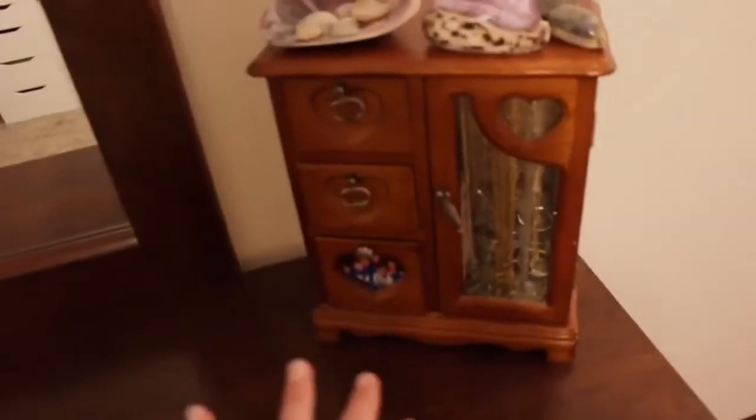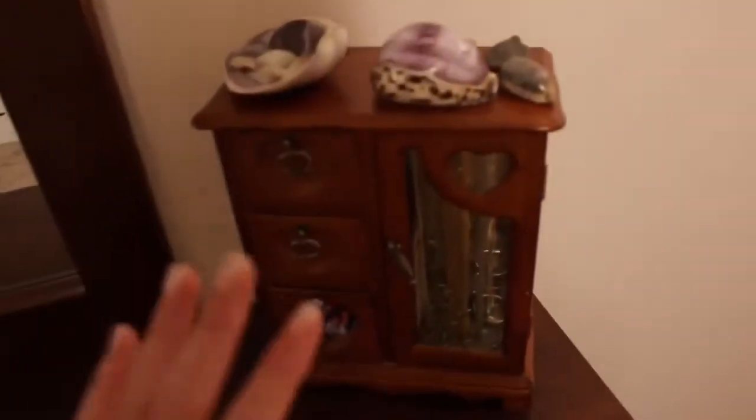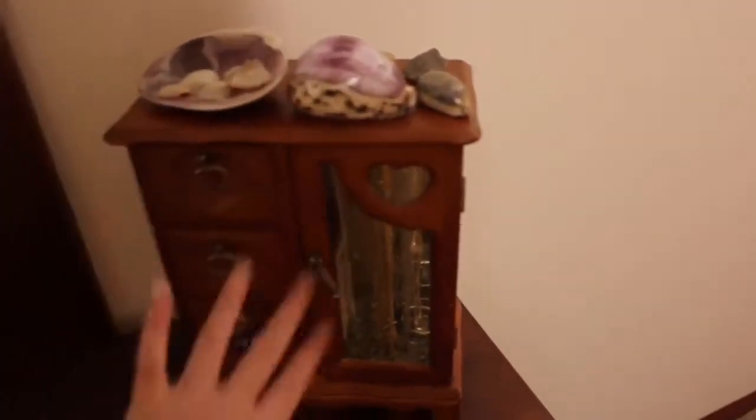On the other side, I have my jewelry box. I cannot tell you where this is from. My great grandma gave me it. And as you can see, I have shells. These are all from Florida. And then I have two rocks that are from the top of a mountain, Colorado. And then just my jewelry.